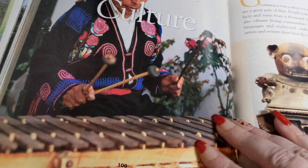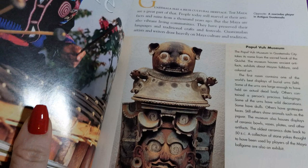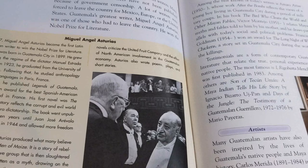Playing the marimba. Ding, ding, ding, ding. Look at this. This is a funeral urn, a burial urn. Isn't that remarkable? Look at that craftsmanship in that. That would be so cool. I kind of want to have an urn like that someday. A little morbid, but you know what I mean.